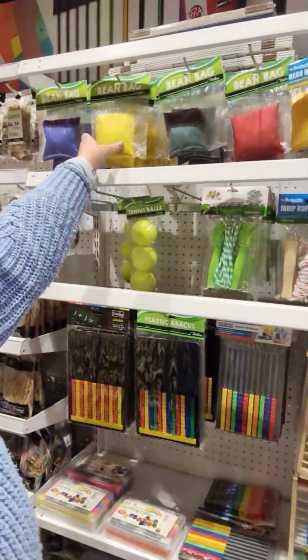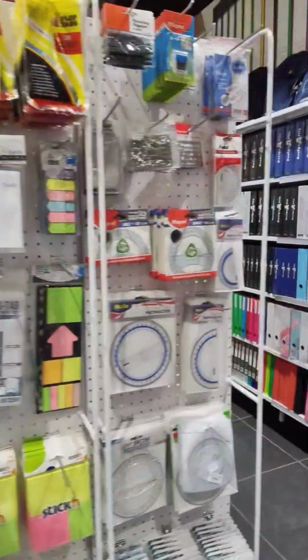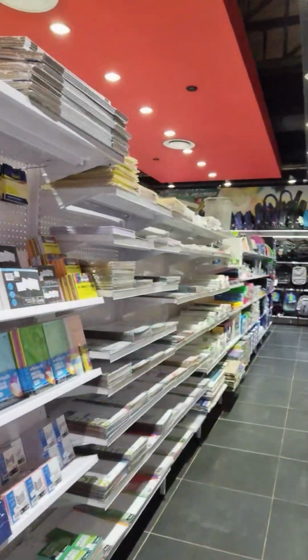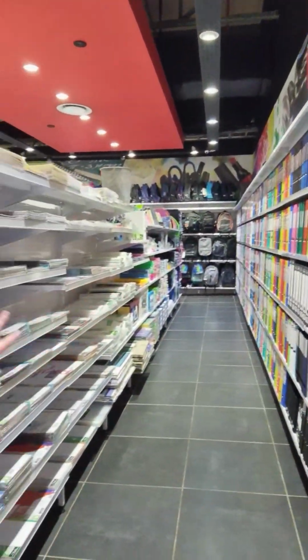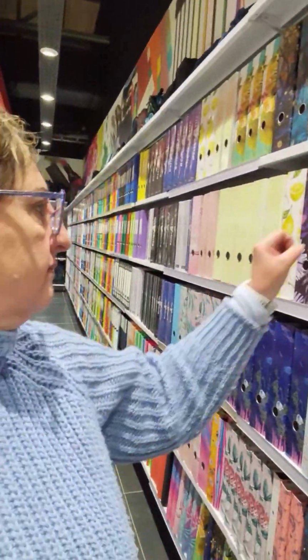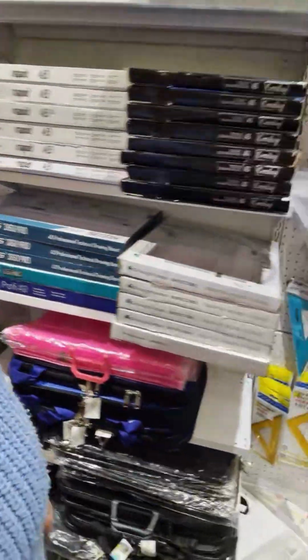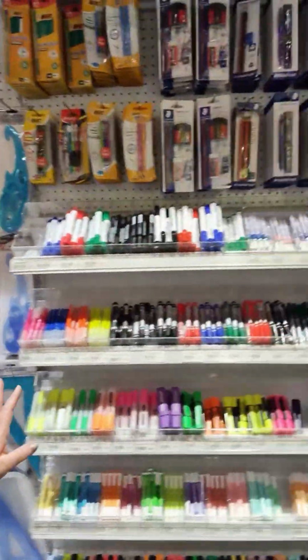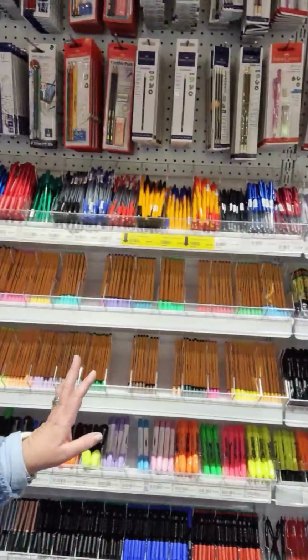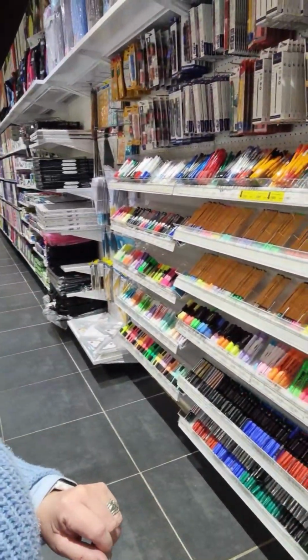So this is all educational stuff. And then I have to go down here a little bit later. It's all the dividers and lever arch files. Now this is also a section where I can spend hours because I love pens. I absolutely love pens. And clutch pencils. I love it. And these fine liners.